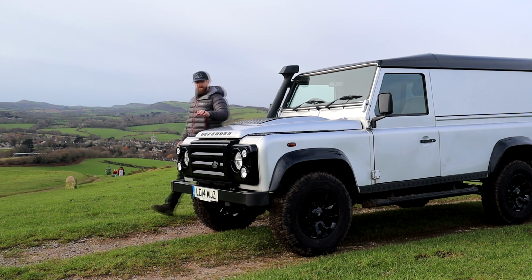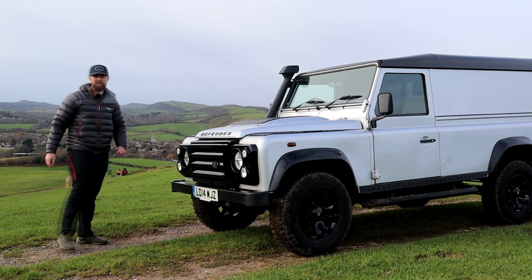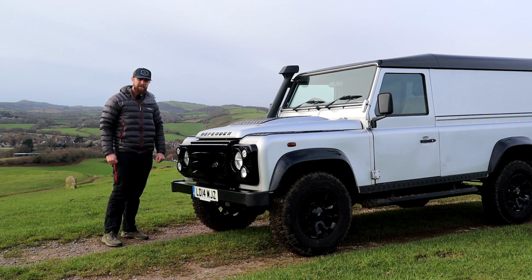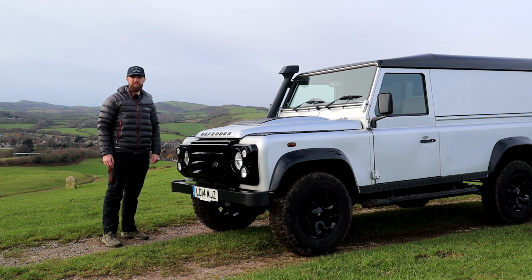Now, of course, if you get one of these, you can expect to have fun on lanes like this and see scenery just like this. But if you get a new one like this, you're going to get the reliability as well. And I think for me, if I was to go green laning or want an off-road vehicle, a Land Rover Defender just like this one would be my first choice.